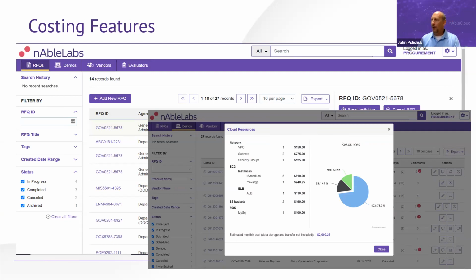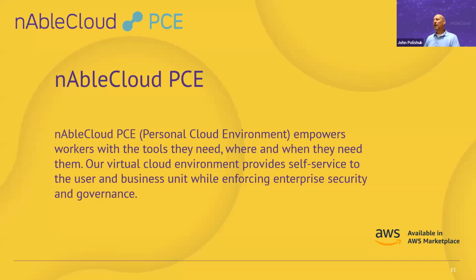Then the other thing that we keep hearing from government over and over again, back to the 360-degree evaluation, is the ability to look at what is this going to cost to run. A lot of times that's very difficult to determine. A lot of times sizing and things are guesstimates. What the lab allows you to do, because it is in the environment that you are running and controlling, is that you can look down here and see exactly what kind of costs it's taking to do the demo or the POC that you're evaluating. So you can look at it from network costs to EC2s to storage, and have a good idea of what it's costing, what it's going to cost. I'll be running through a demo after this so that you can see what it looks like live. So the lab, before I jump into nAbleCloud PCE, the lab can be both external and internal.